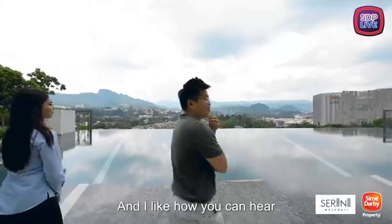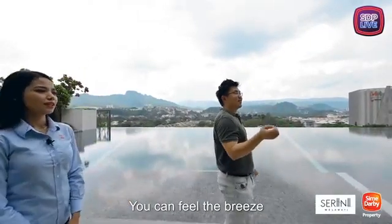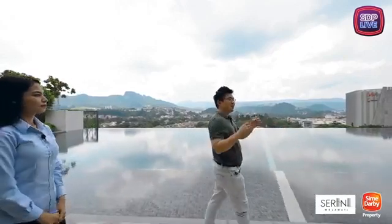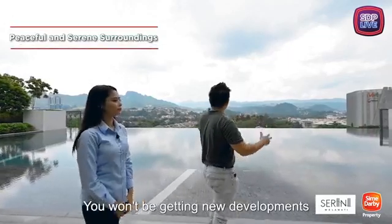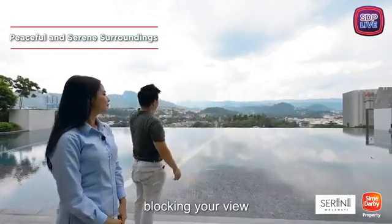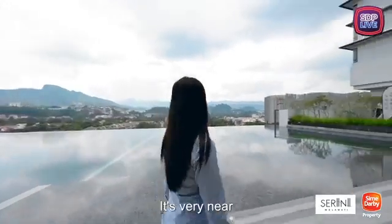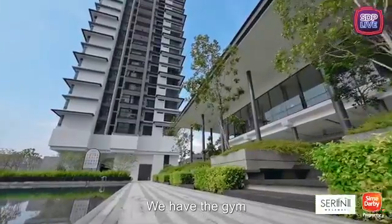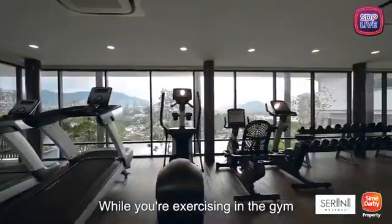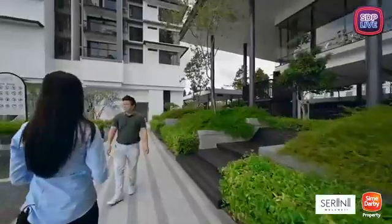And I like how you can hear the birds, right? And you can feel the breeze. As we mentioned just now, because here almost everything is locked in, it's fully developed, so you won't get any new towers in front of you. And that's Melawati Mall already. Yes, correct. That's Melawati Mall, only a few steps away. It's very near. And also, as you can see on the right side, we have the gym. So with this gym, while you're doing your exercise, you can also have the same view. It's very nice.